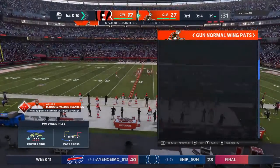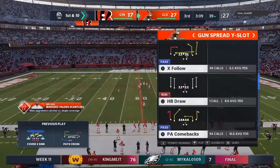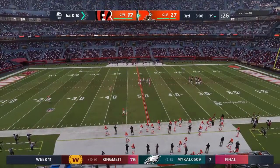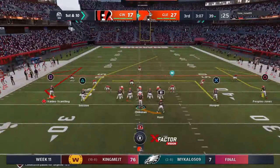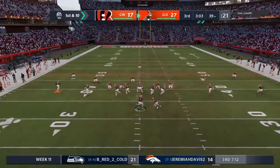Well, remember, they tried to give him the ball and let him run on the last play, but I think the light bulb went off in their play caller's mind, and this time they get it to him the more conventional way, and it's much more successful as well. So from the 39 now, they'll come up on a 1st and 10.